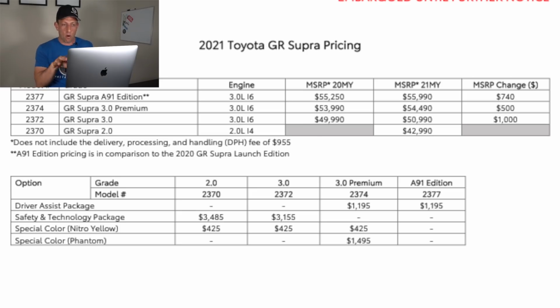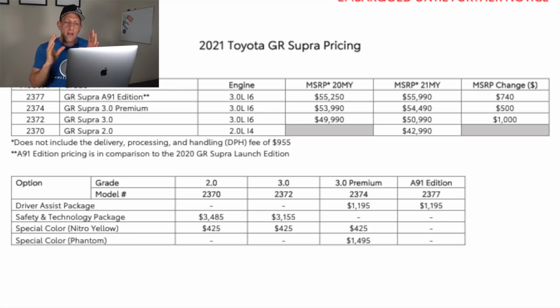So let's talk about what we're looking at. Right at the top, you'll see it says Supra A91 edition. It's got the 3-liter inline 6. You'll see the MSRP. Now it says 20 MI. MI is not you. MI is not me. MI stands for model year. So model year, that I would call the launch edition, like we were talking about, the 1500 that they made. There is the price.